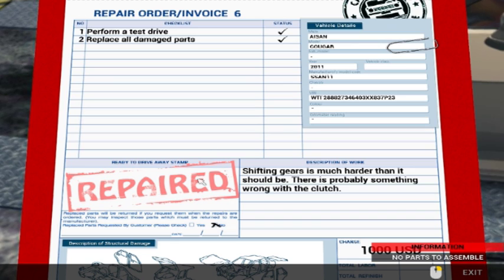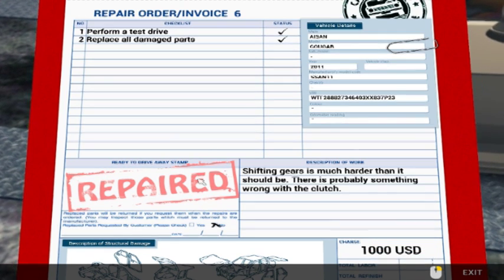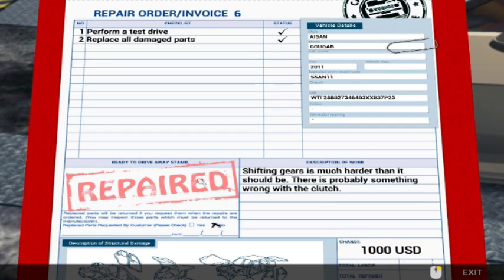Job finished and all repaired. You don't want the spare parts. I got $100 for that.